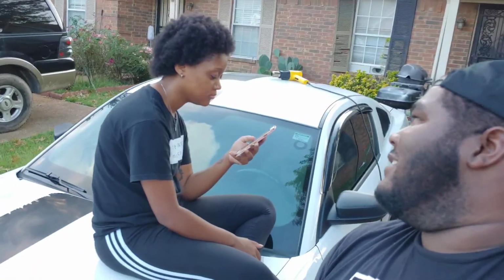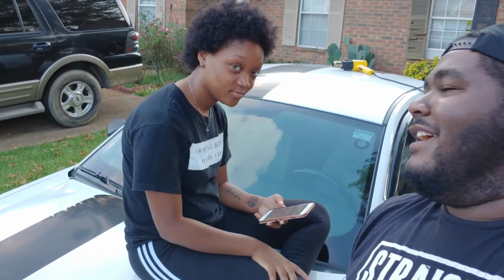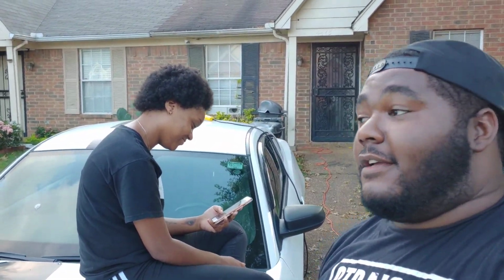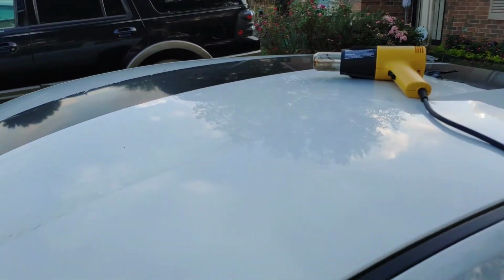Alright, and I'm with T. She got the little fro going on right now. Good times. Don't beat me up, because she does like to fight. Alright, but you say what? Don't tell nobody.